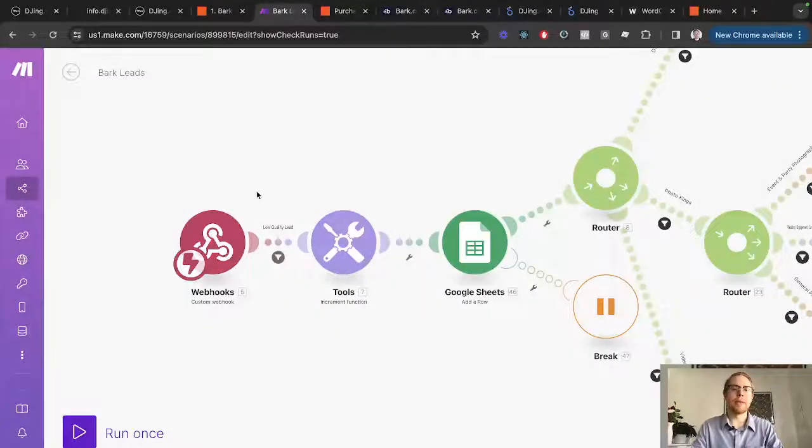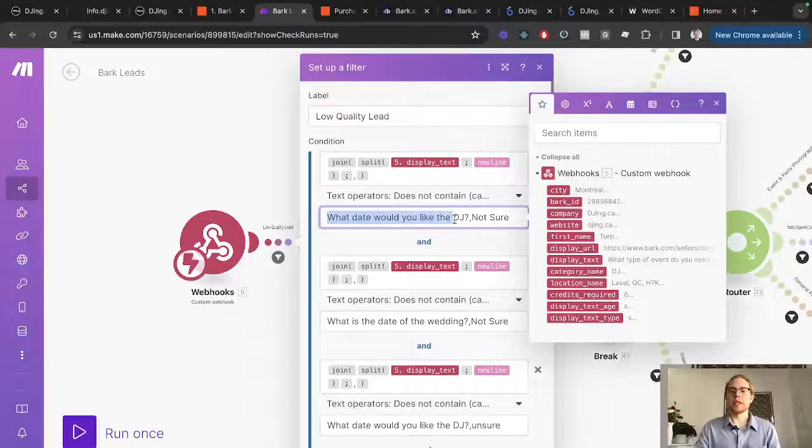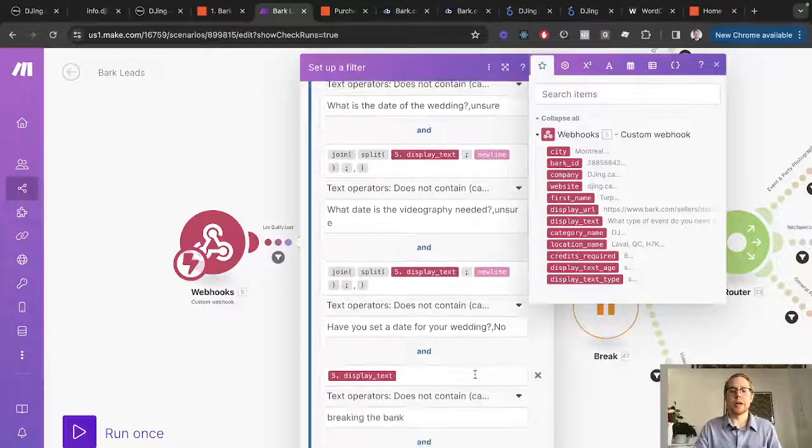And this is where Make.com comes in. And you can do this in Zapier as well. But essentially, we're just having this filter step here where you can filter things out. Now, BARC will use a lot of different language for the same thing. So depending on what services you're dealing with, right? Because there's multiple different services. It might be DJ, wedding DJ, so on and so forth. The text will change, right? So essentially it says, what date would you like the DJ? Not sure. What date is the wedding? Not sure. What date would you like the photographer? Not sure. All of that kind of stuff.